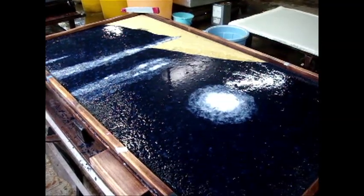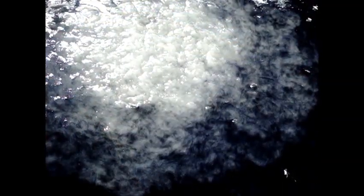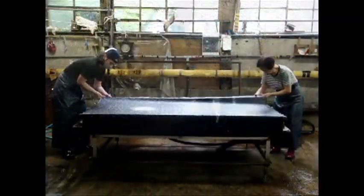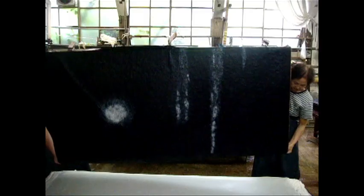I think about how to create the feeling of a light that's coming from within. One of the beauties of using the luminescent pigments is that the light is right in the washi.